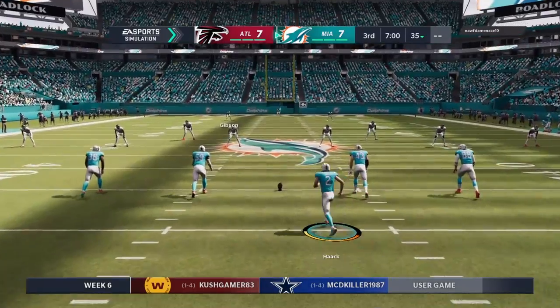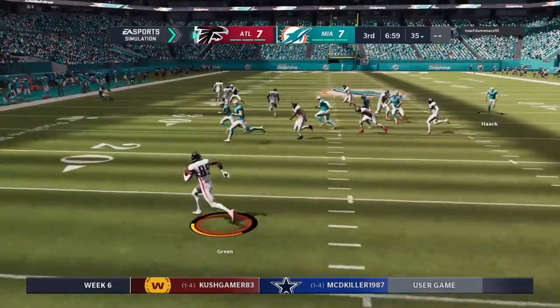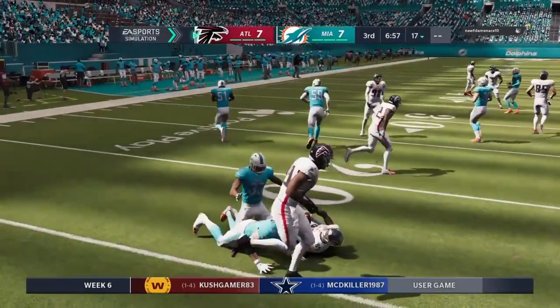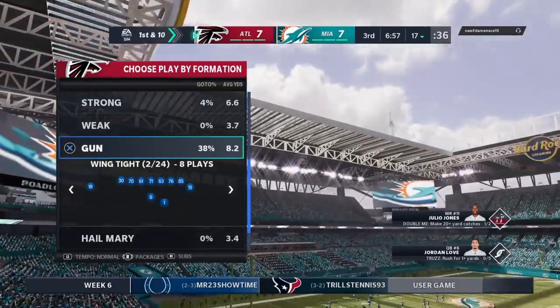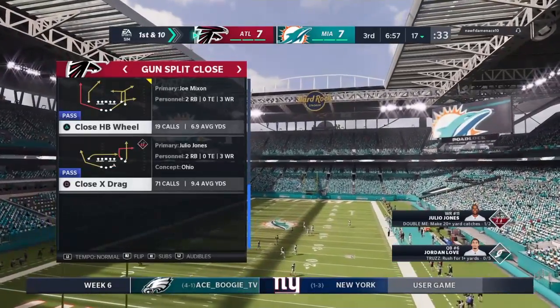Set and ready to go in our score. That'll be taken about a yard deep. And no chance to get away as they'll get him down at about the 17-yard line. The Falcons take over 1st and 10 at their own 17-yard line.